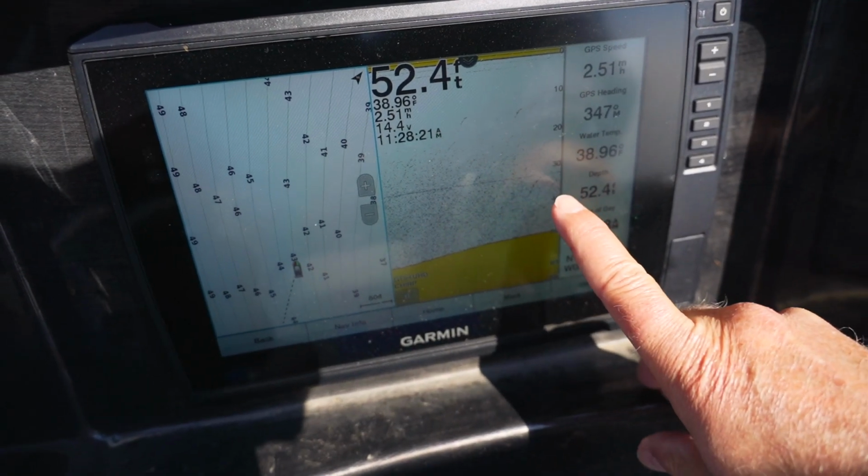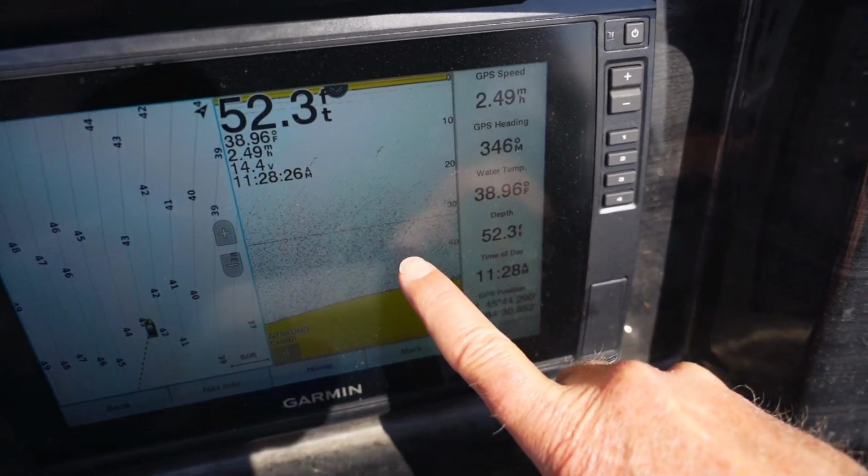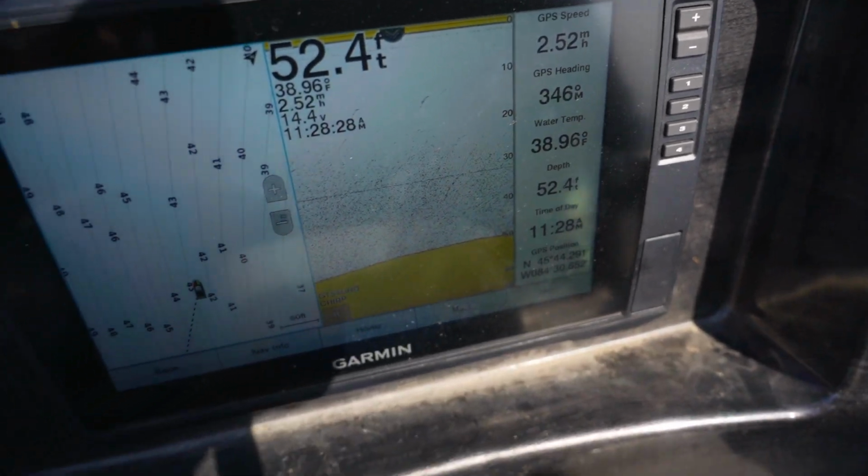Now you'll see a mark right there. Come up and look at our 30 foot downrigger ball. That little streak right there is a fish actually swimming up to look at it.